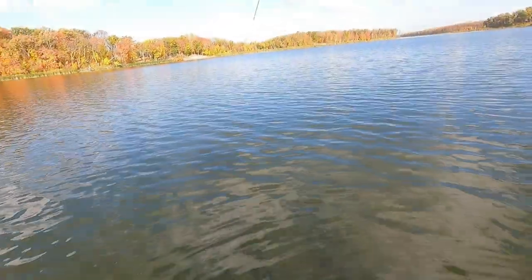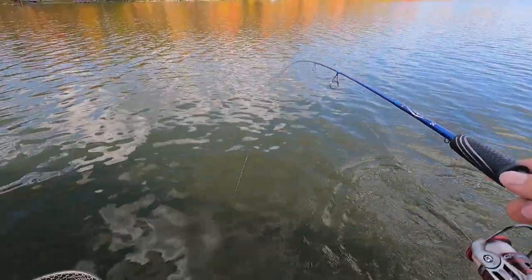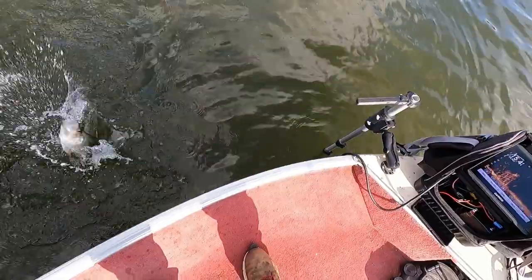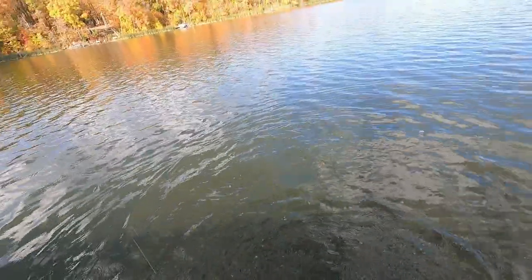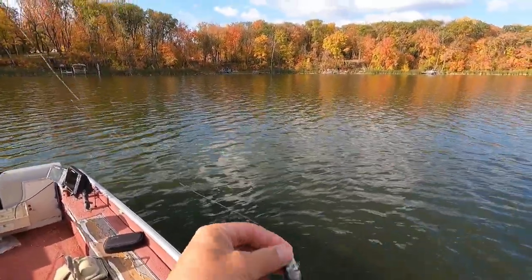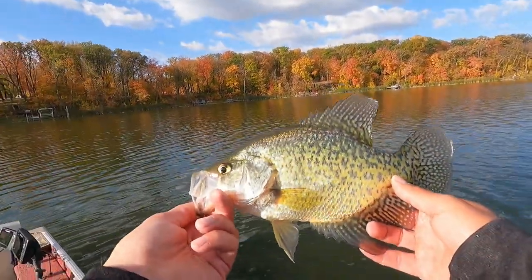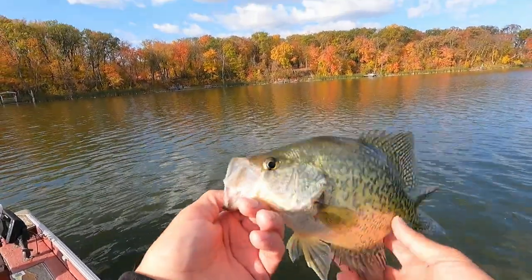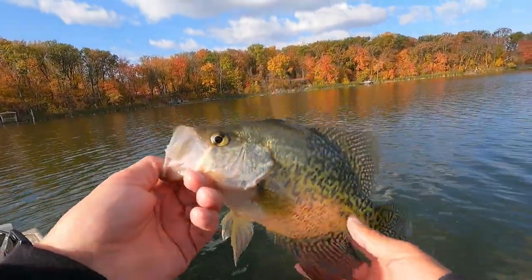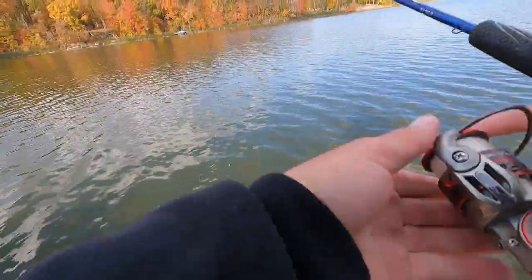Got one right at the boat. There's another nice one. Just crushed that bait. Look at that. I'm targeting these bigger fish with this wild little swim bait. Oh my gosh. I honestly don't know what to tell you. Look at that. Another just a freaking tanker, boys. Look at the colors on it too. Like I said, this is just awesome. Nice big beautiful crappies. This swim bait's pretty freaking sweet, you guys.